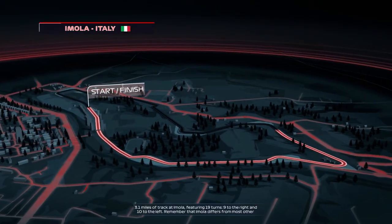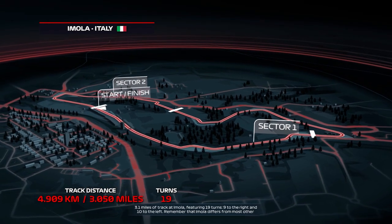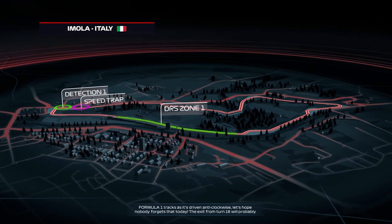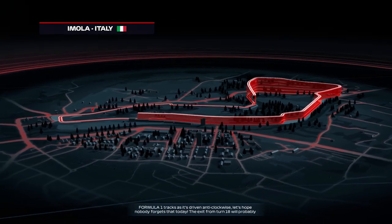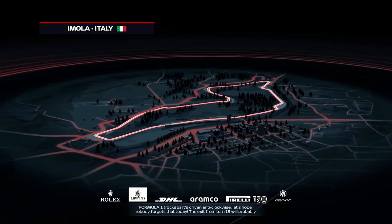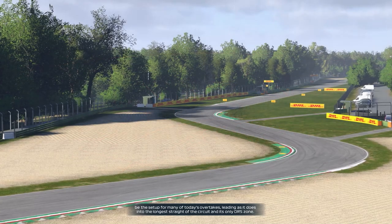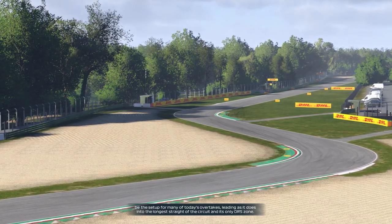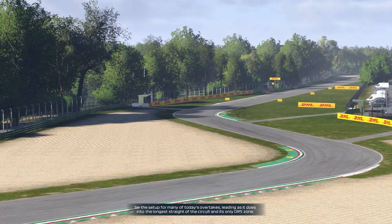3.1 miles of track at Imola featuring 19 turns, 9 to the right and 10 to the left. Remember that Imola differs from most other Formula One tracks as it's taken anti-clockwise. Let's hope nobody forgets that today. The exit from turn 18 will probably be the setup for many of today's overtakes, leading as it does into the longest straight on the circuit, and its only DRS zone.